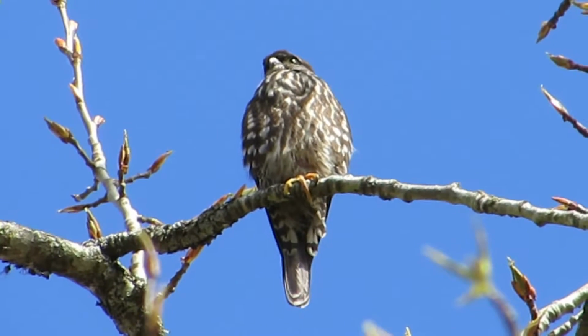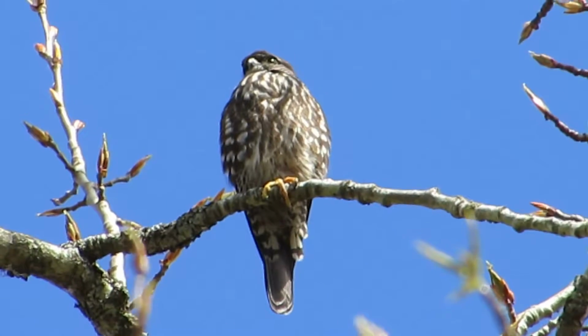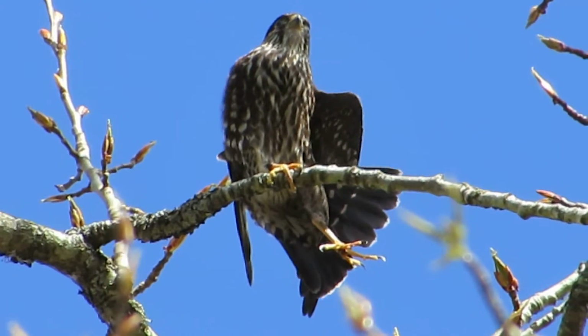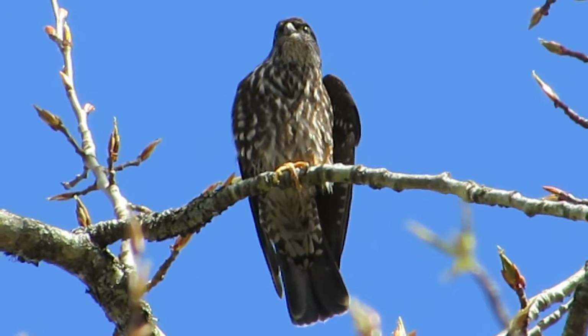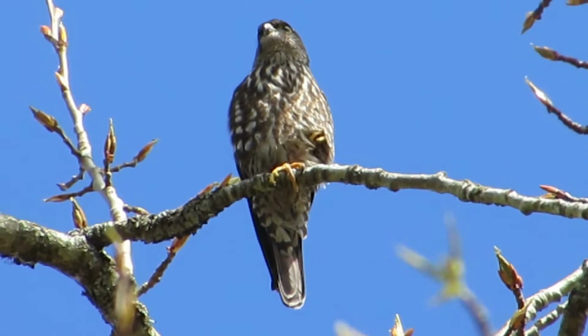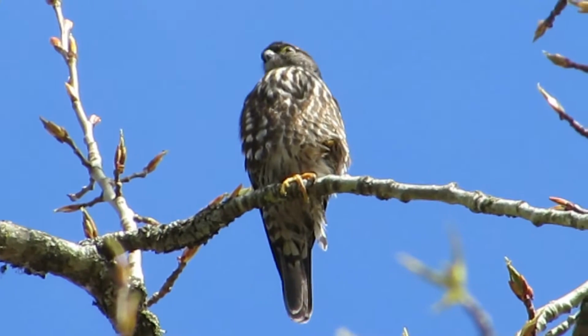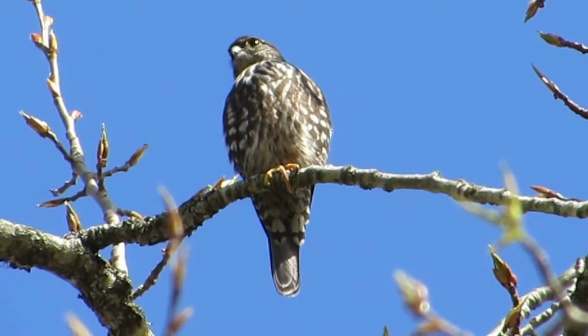There's our little falcon. Still hanging out here. Nice blue sky. Oh, look at that stretch. There you go. Look at that foot. My goodness. Oh yeah, I'm going to scratch up now. He was sitting there kind of drying off. There he's showing off. Look at that. Looking around.